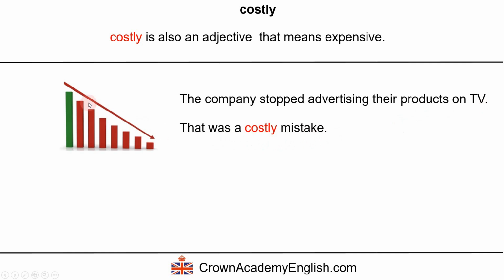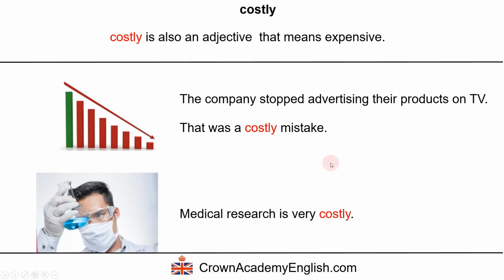Why? Because they lost a lot of money. Okay, they stopped selling their products. Nobody was buying their products because nobody could see their advertising. Okay, so this was a costly mistake for the company. Medical research is very costly. Okay, so medical research is very expensive. It costs a lot of money.